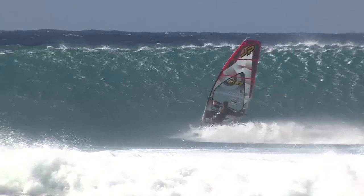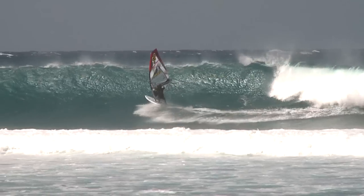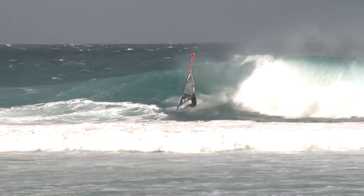The wave here is amazing. The only thing I've sailed before that reminds me of this is Cabo Verde, but it's even heavier than Cabo Verde, and yet it's so smooth. It almost lulls you into a false sense of security. I did a couple of aerials in the beginning and they were perfect and so much fun, just because the wave was so smooth and you could see exactly what was going on.